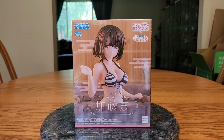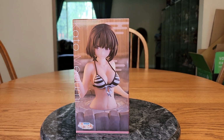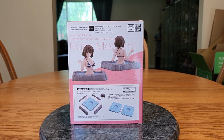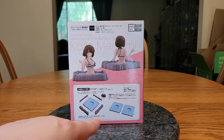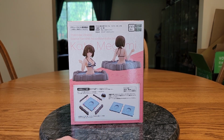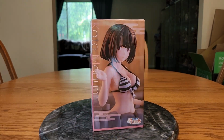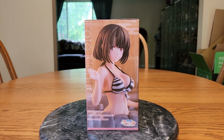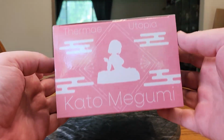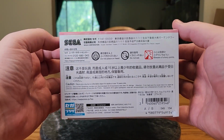So yeah, let's go ahead and look at her box. There she is from the front. And there she is from the side. Megumi's got the boobs, so one of the important parts. There's the back. It shows that if you get two or more of these types of figures, you can actually attach the bases. So we shall see how that looks. There is the other side. Nice front side profile of her. There is the top of her box. Nice silhouette. And there is the bottom of the box.